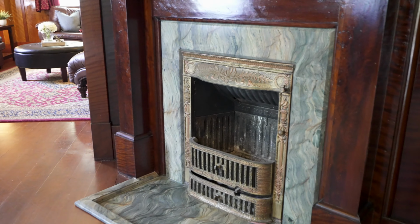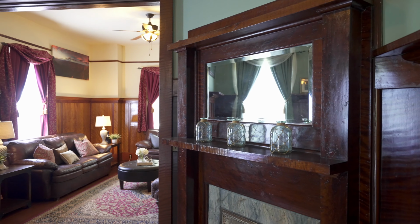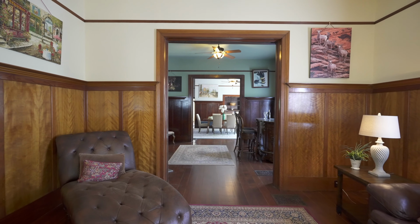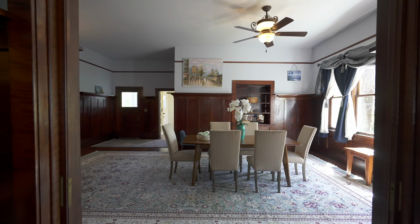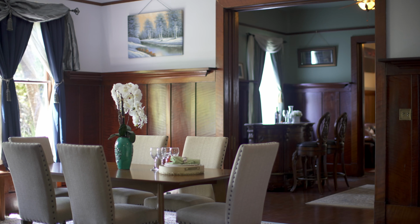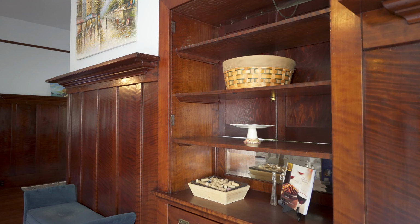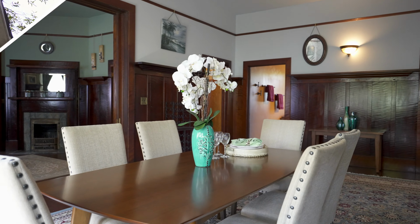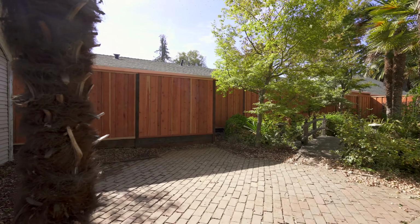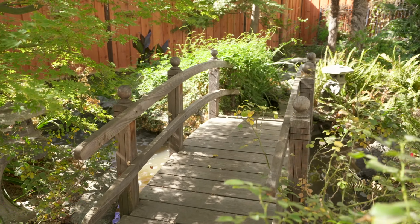The quartzite stone coal stove in the parlor is a beautiful focal point for conversation. The rooms can be separated by hidden doors that tuck away to provide an open layout. The large windows showcase your secret garden with surrounding palms and mature redwood trees.